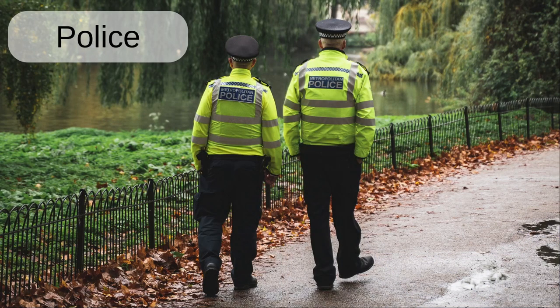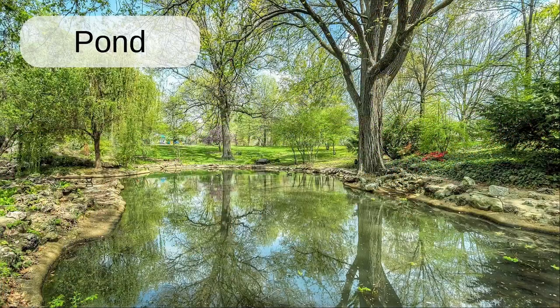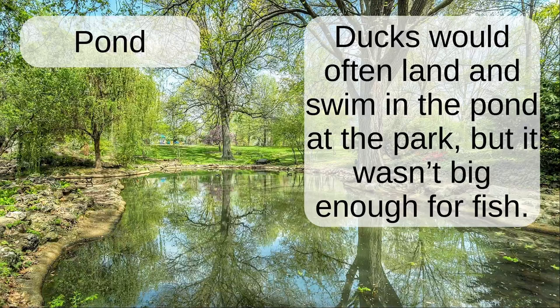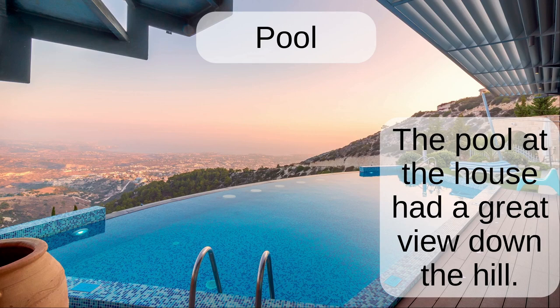Police. Two police officers are patrolling in the park. Pond. Ducks would often land and swim in the pond at the park, but it wasn't big enough for fish. Pool. The pool of the house had a great view down the hill.